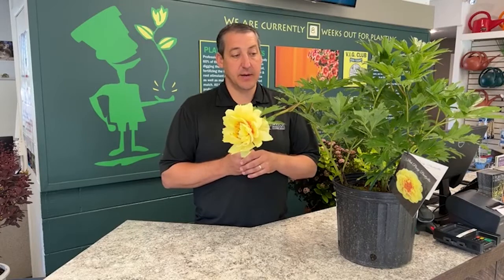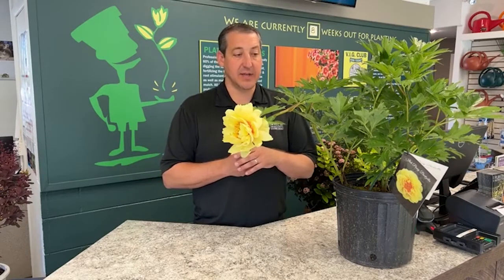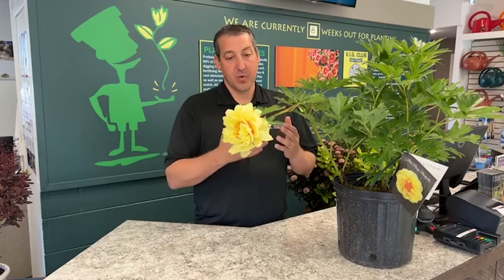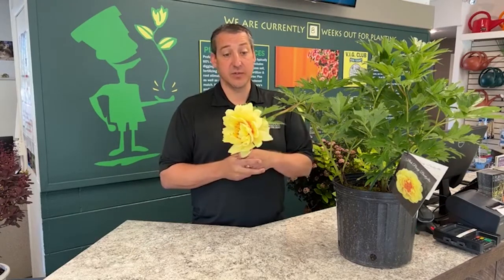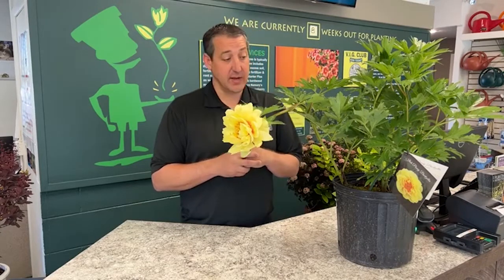In the 50s, a Japanese plantsman, his last name was Itoh, was able to successfully cross them. They're called intersectional hybrids. So he was able to cross the tree peony with the herbaceous peony, and that's where we get the Itoh Peonies. Unfortunately, he passed away before his first hybrid even flowered, so he never even got to see the fruits of his labor. But we're very thankful for the work that he did, because these are absolutely gorgeous plants.